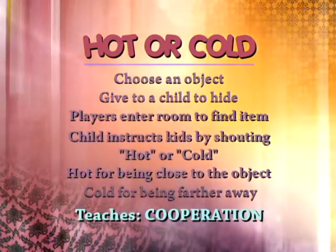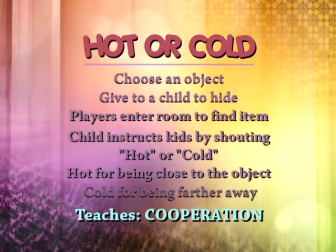They get really excited. They start saying hotter, hotter, hotter, and then suddenly the person finds the object, and then you take turns. The next person hides it. That's when I played as a little kid. Yeah, it's lots of fun.